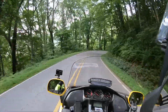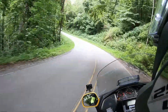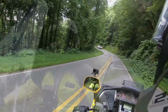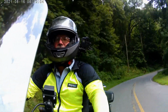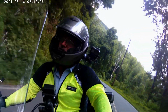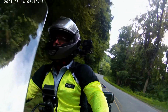But we're heading down the hill here. And of course, as I've said before, all these mountain roads that go up to the parkway, of course they come down. Now, they're usually pretty darn twisty because, well, you can't go straight up. And yeah, they can be lots and lots of fun until you run behind a pickup truck whose brakes smell because he's been on them the entire time.